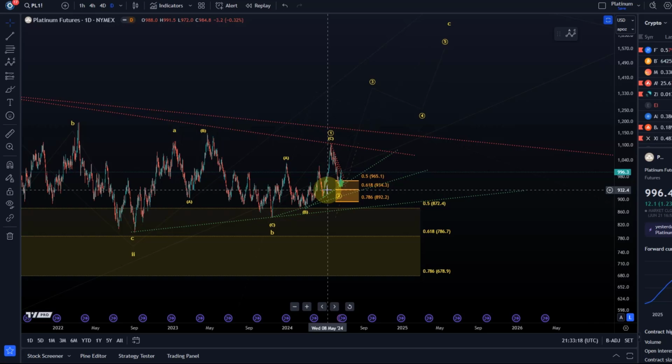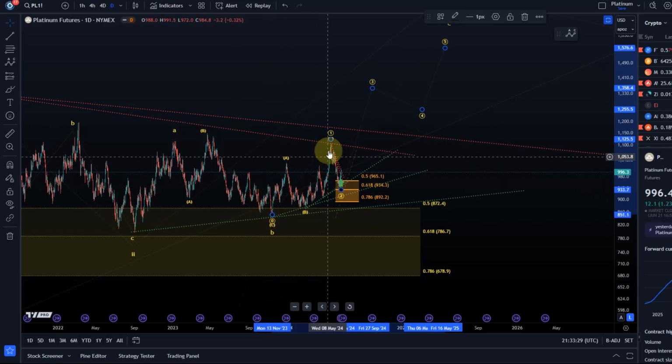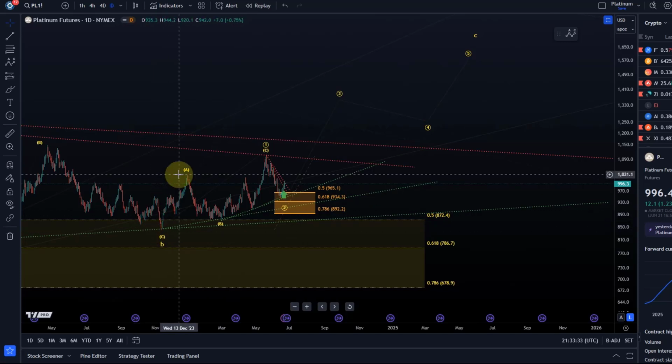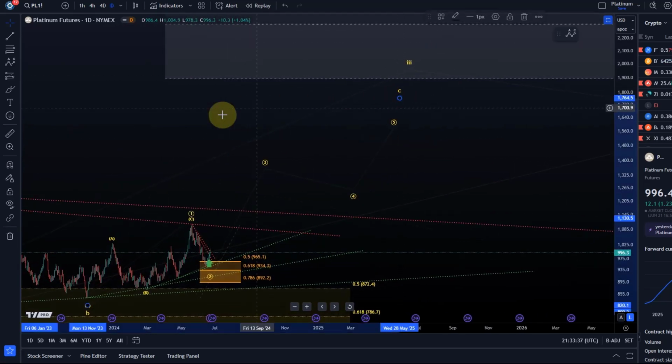The rally potential is just too significant in order to give up on it, so I want to give the bulls the benefit of the doubt here, even though this is not high probability. Okay, I hope that makes sense, because also here wave 1 A, B, C. So that means the C wave is also an ending diagonal, messy structures.